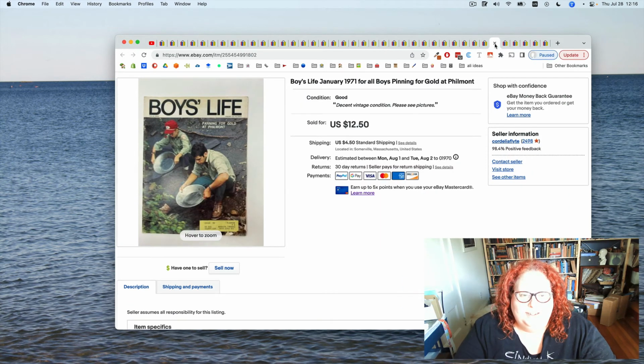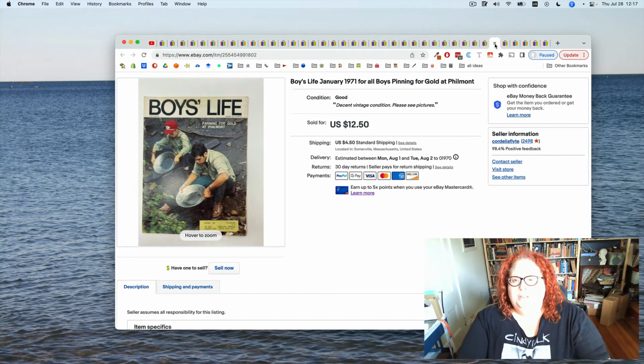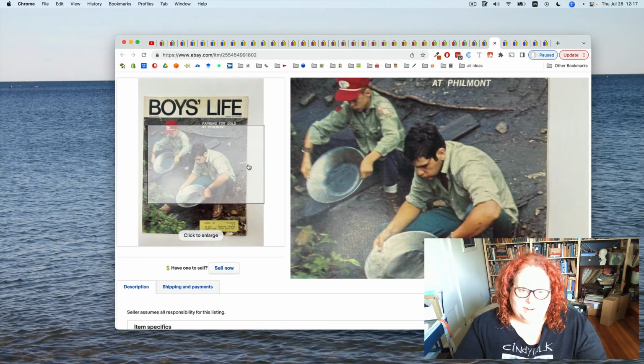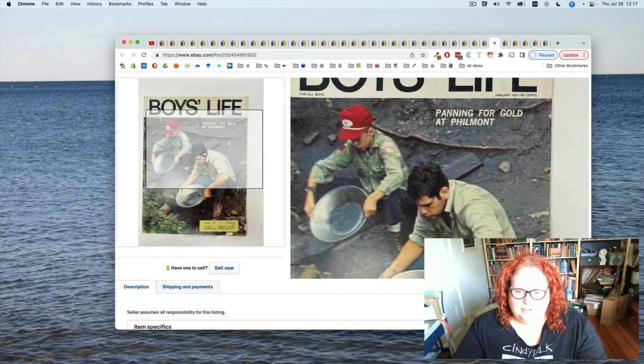Here's an issue of Boy's Life from 1971. There's a typo in this. I think my former assistant did that. Pining for gold. Pinning for gold. Really, they're panning for gold, but, you know, whatever.